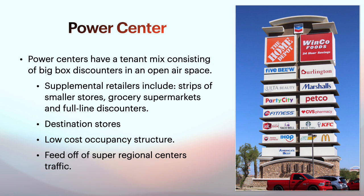Power centers are open-air centers whose prominence arose in the mid-1980s. These centers have a tenant mix consisting of big box discounters like Category Killers, warehouse clubs, off-pricers, full-line discounters, and supercenters. Sometimes the tenant mix of power centers are supplemented by strips of smaller stores, grocery supermarkets, and full-line discounters. Since stores within power centers are destination stores, shoppers visit the centers to make specific purchases rather than to browse, cross-shop, or comparison shop. They have a low cost of occupancy structure.